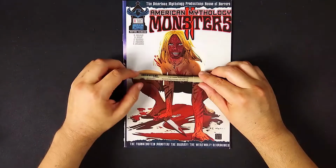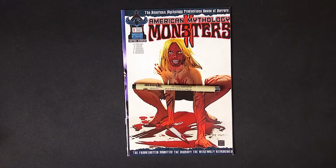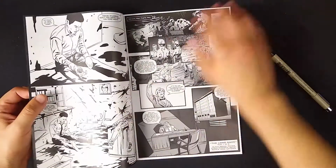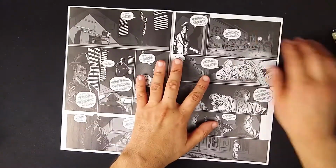Next up is American Mythologies Monsters 2 variant cover. This is an anthology horror series. It's black and white interiors, some scary, violent stuff. And then the cover is, as you saw there, a risque cover.